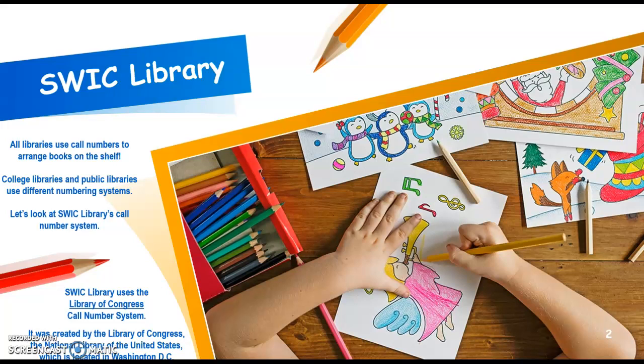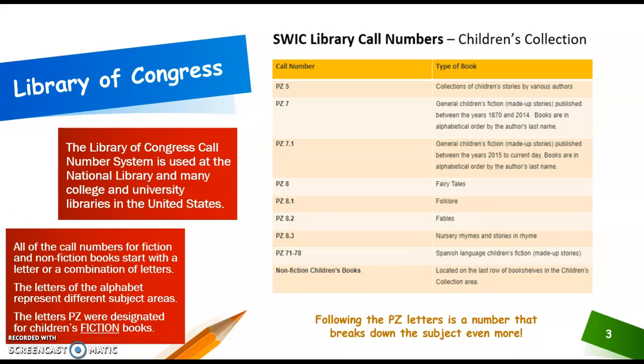It was created by the Library of Congress, the National Library of the United States, which is located in Washington, D.C. The Library of Congress call number system is used at the National Library and many college and university libraries in the United States. All of the call numbers for fiction and nonfiction books start with a letter or a combination of letters. The letters of the alphabet represent different subject areas. The letters PZ were designated for children's fiction books. Following the PZ letters is a number that breaks down the subject even more.